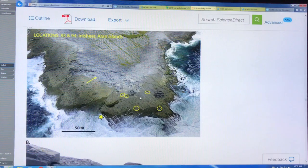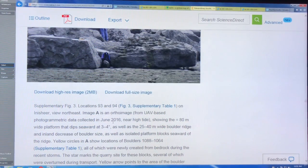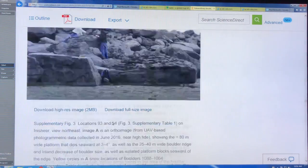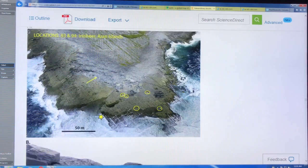Here's another view of Inisheer, which is one of the islands in that region, next to the other island off Ireland, and this is what happened. Basically, those storms in the winter of 2013, 2014 excavated large rocks from this region here, and these rocks were deposited here. So they were moved in that series of storms.